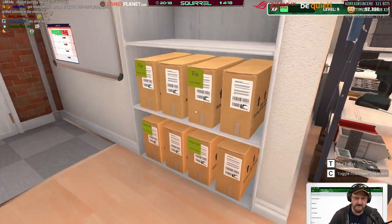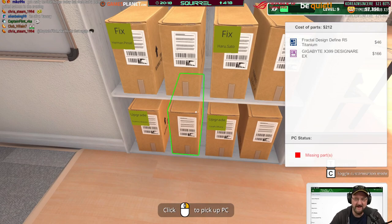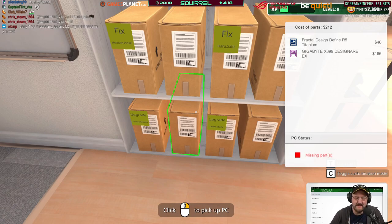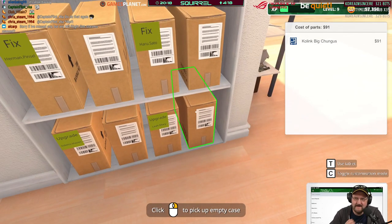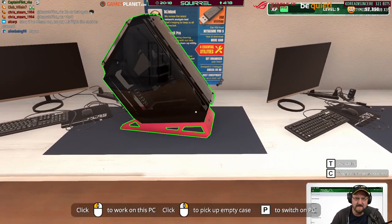Can't believe how many jobs have been given. I've also been given a whole bunch of... look at that. A Fractal Design R5 Titanium with an X399 motherboard. That's it. Like, nothing else. Just that. That one is a Kohling Big Chungus, which sounds like a very big case.